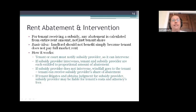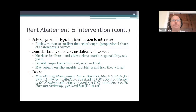Next slide, please. So this is just a little bit more about the process. The subsidy provider will file a motion to intervene. Your job as an attorney is to review that motion and confirm that the proportion of the rent that they're seeking is correct. They have an absolute right to their proportional share, so don't waste your time on an opposition. You're just going to want to make sure that they are telling you the correct amount.